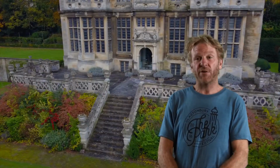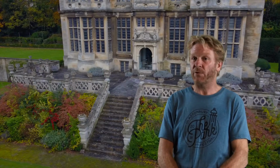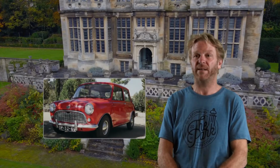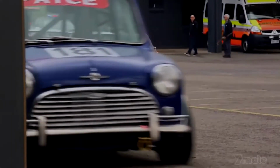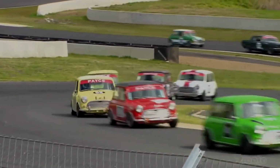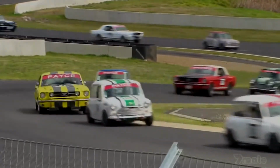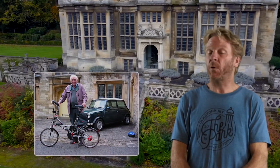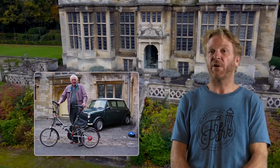This magnificent Jacobean mansion is the Hall estate, home to the Moulton family. Great engineering continued here. Dr. Alex Moulton is the guy that invented the suspension for the iconic Mini, the most popular car that was ever built in the UK, with over 5 million of them made, with a suspension system that was designed right here. Alex also designed the Moulton folding bicycle, which is still in production now.